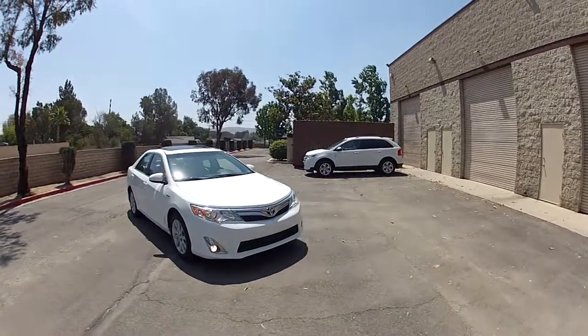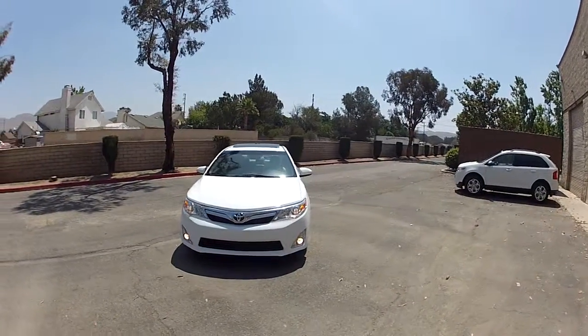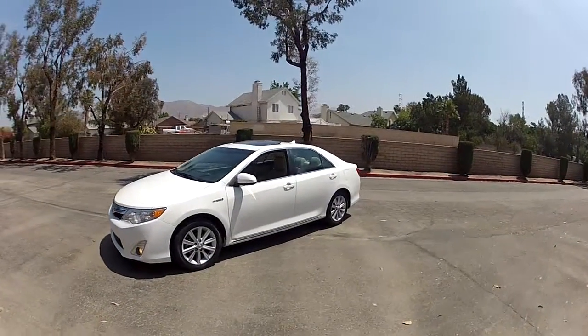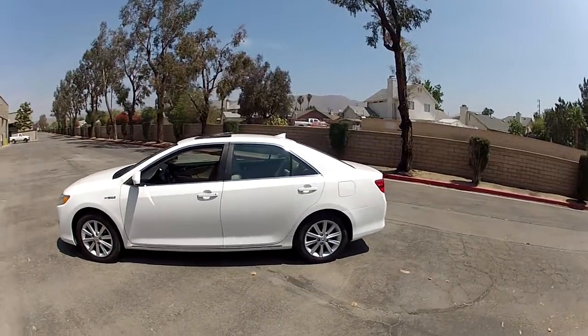I'm taking you on an inside and outside systems tour of this 2012 Toyota Camry Premium XLE. This is the top of the line Toyota Camry. Has all the bells and whistles on it that you can get on a Camry.